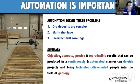So perhaps in the future, you'll have geologists that are able to program in one or two languages, that can also do the heavy lifting and move drill core boxes, but also that they're able to push the field forward and modernize it in many different ways.